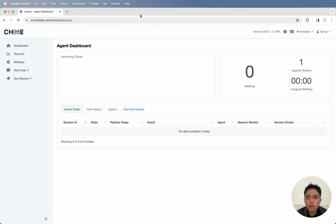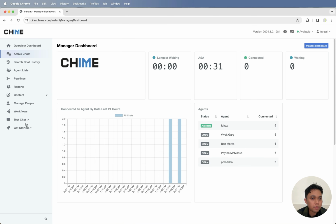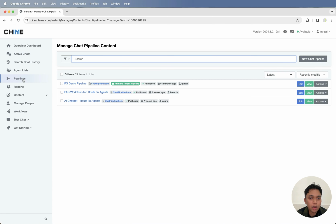I'll go back to the Chime UI, and then I will go to the manager dashboard. On the left side navigation, if I go to pipeline, I will see a list of available pipelines, and we mark the primary tenant pipeline with this green text. This tells you which pipeline is currently being used. Okay, so let's check what's inside the primary tenant pipeline, or the chat workflow that we just tested.